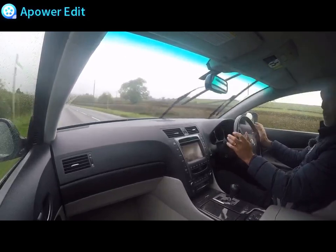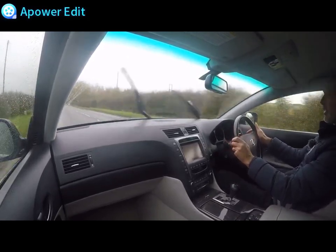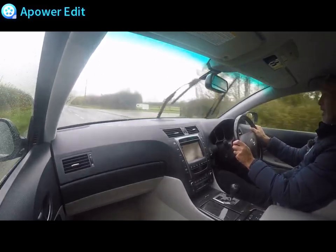What I'm also looking for on road test, by the way, with regard to suspension, it's just signs of any kind of knocking noises or clunking coming from underneath that shouldn't be there, but there's nothing at all. It's lovely and quiet.